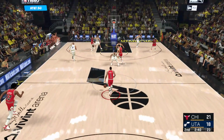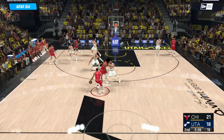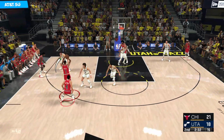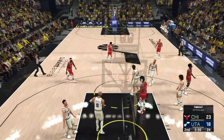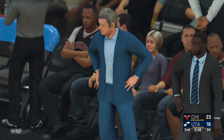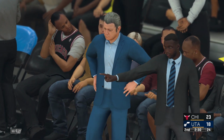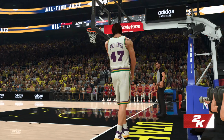Bulls leading by 3. Executing to perfection right now offensively. I mean, in total sync. Good luck trying to stop him now. Rose hits in, and he's a very efficient 5 for 6 on the game. And the quickness and acceleration of Derrick Rose, even with a simple dribble move, he can leave defenders stuck to the floor. And a first time out of the game called for Utah.